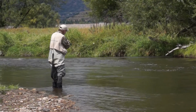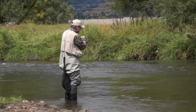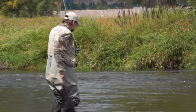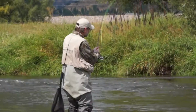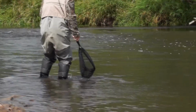This is the Provo River in Utah. It's mid-September. My friend Dan has got one on here. This is the lower part of what we call the middle Provo. He's playing it hard there. We have fairly heavy tippet on 4X.